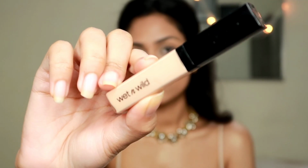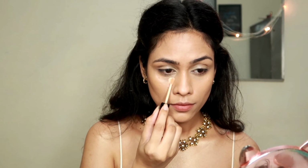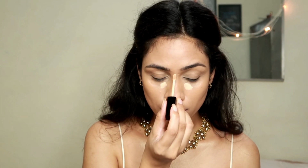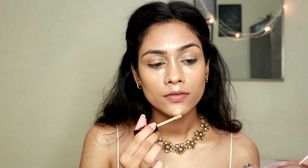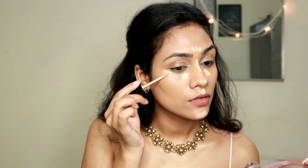Now to brighten up my face, I'm taking this Wet n Wild concealer, and this concealer is 2-3 shades lighter than my skin tone. So this is a perfect shade to brighten up my face. So I'm just gonna apply this on the usual areas where I would like to brighten up my face, which is under my eyes, bridge of my nose, my forehead, cupid's bow, chin, and a little bit on the, I would say, outer part of my eye, so that will give me a really beautiful lifted look.